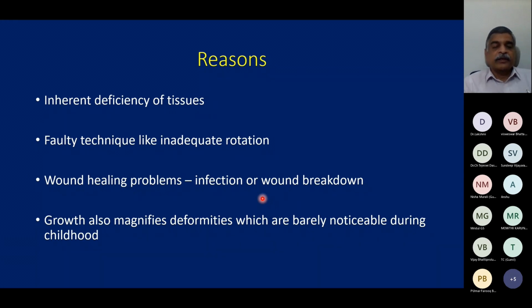Wound healing problems may be there. There may be infection, or sometimes wound breakdown, either due to infection or sometimes due to trauma also. In those cases, it is very difficult to immediately suture back, because all the tissues are inflammatory. In those cases, we can have notching and or pulling up or increased scarring. The last factor, which always keeps us on tenterhooks, is the growth, where again the growth potential for each child is different. This also magnifies the deformities which are barely noticeable during childhood. I'll be dealing with the natural course in later slides.